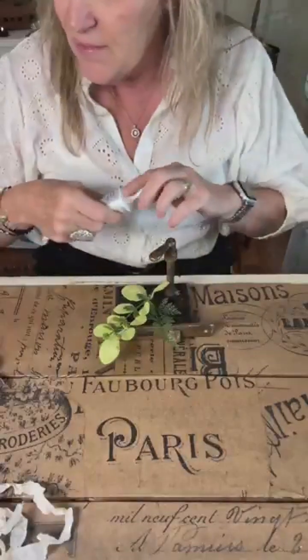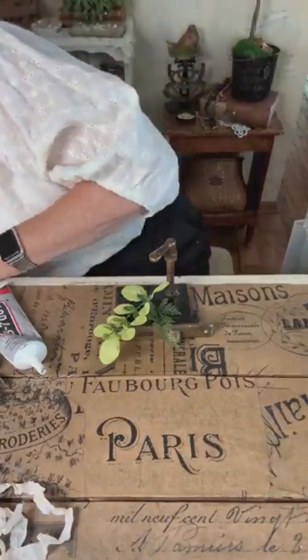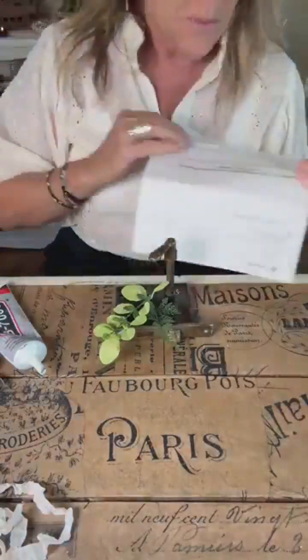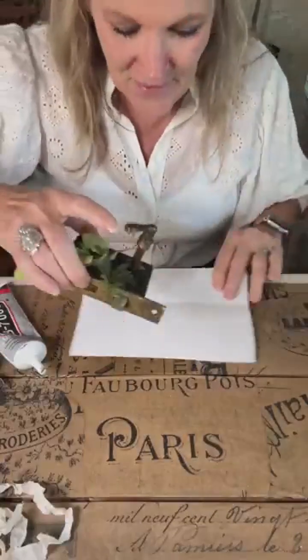My glue strings are crazy. So maybe I will put, I hate to waste this wet one, but I don't. Oh, here, how about I just use... Well, I just used a scrap piece of paper from the mail. Prudential changed their address, so I had to change my banking, so I got that.